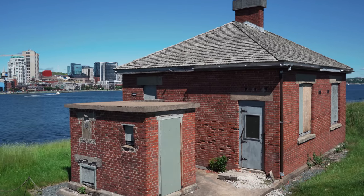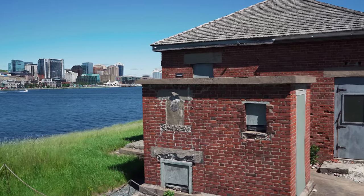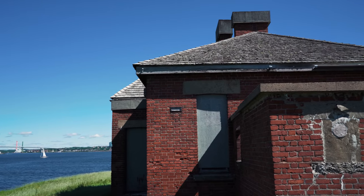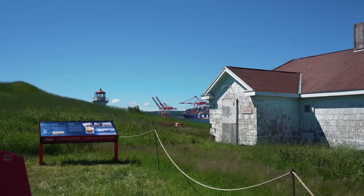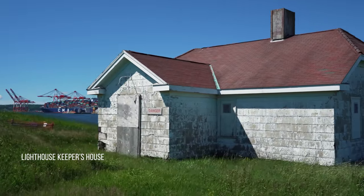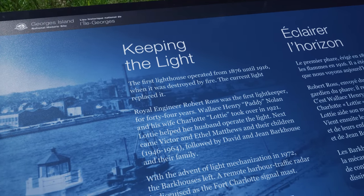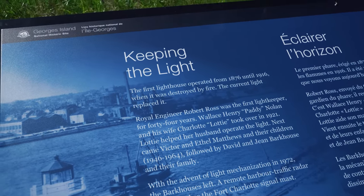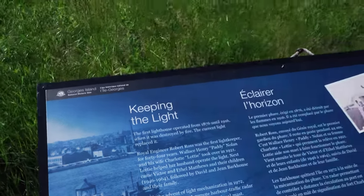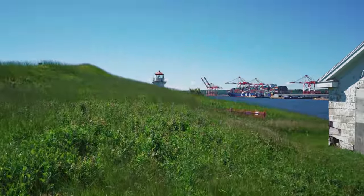Another old building down here. Yeah, that's the cool spot, just right out in the middle of Halifax Harbor. The first lighthouse operated from 1876 until 1916, when it was destroyed by fire. The current light replaced it. And that lighthouse is right over there, you can see.